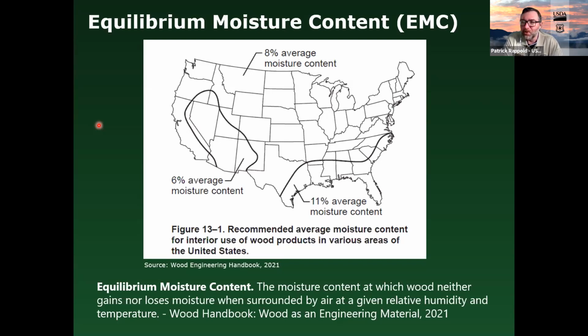But if you are drying lumber and you have a target moisture content that you're consistently using, let me know what that is. I'm just interested to see what the target moisture contents are for our Ponderosa pine lumber producers.